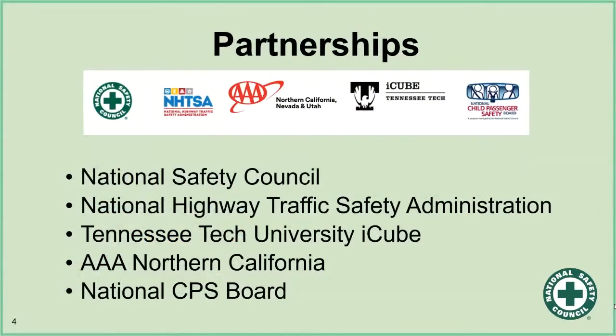We have several partnerships with the National Digital Car Seat Check Form, and the National Digital Car Seat Check Form is managed by the National Safety Council with support from the National Highway Traffic Safety Administration. Tennessee Tech University iCube is responsible for designing and implementing and developing the digital platform and regularly monitors the digital system and implements updates to the resources as needed. AAA Northern California, Nevada, and Utah has been a huge supporter of the National Digital Car Seat Check Form and continues to support the program by supporting training opportunities across the country.